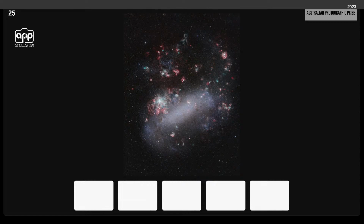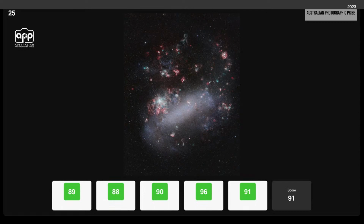It's 160 hours, combining RGB, HA, and O3. Score is 91.